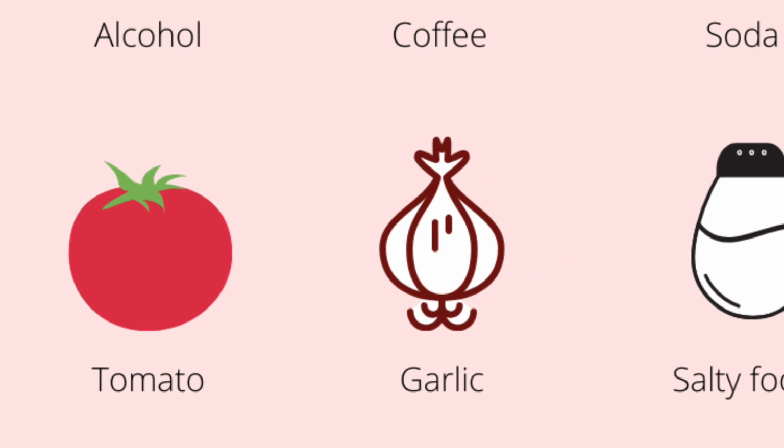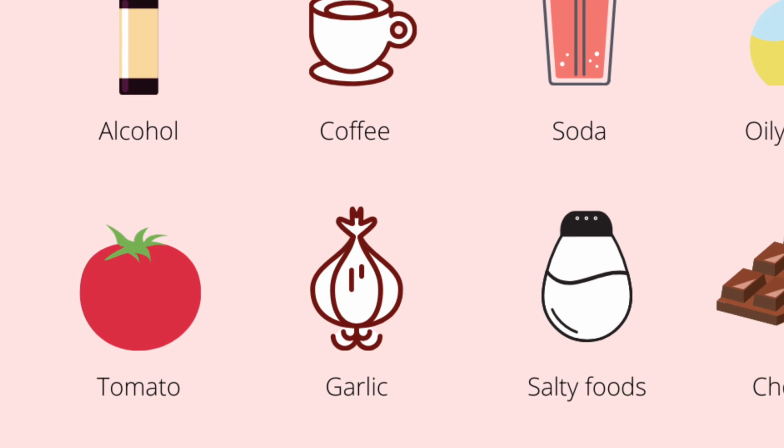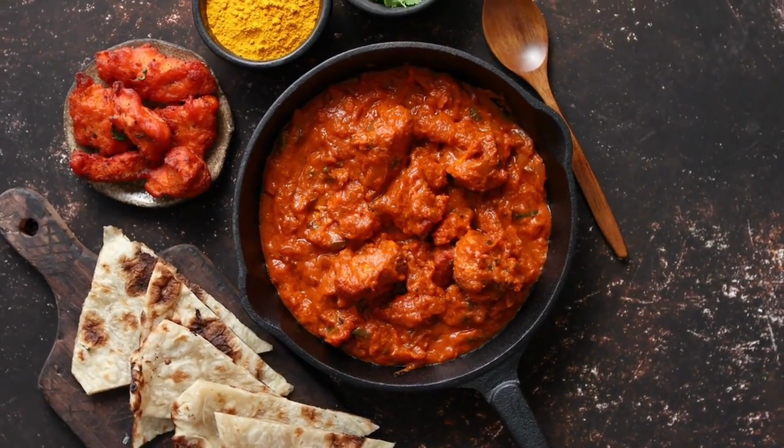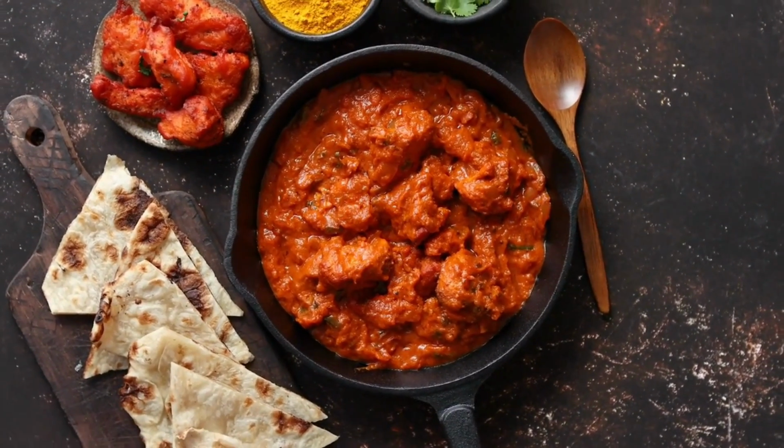Many things can trigger heartburn. The most common cause is food that's acidic or high in fat, like citrus fruits, tomatoes, onions, chocolate, coffee, cheese, and peppermint. Spicy foods or large meals can also be the root of distress.